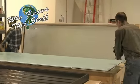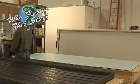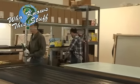Pretty much everything in our shop is hands-on. I was thinking about this, and I think the only robot we have is our coffee maker.